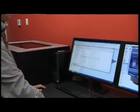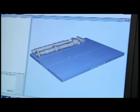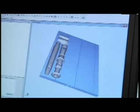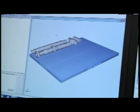So what we're going to do is, I'm just going to take a part here that's a flute, bring that into our software, and it's going to place it. Essentially, it's giving me a rendition of what it's going to look like sitting on the tray inside of the printer. Wow. So I can spin it around in 3D. It gives me an idea of what it looks like.